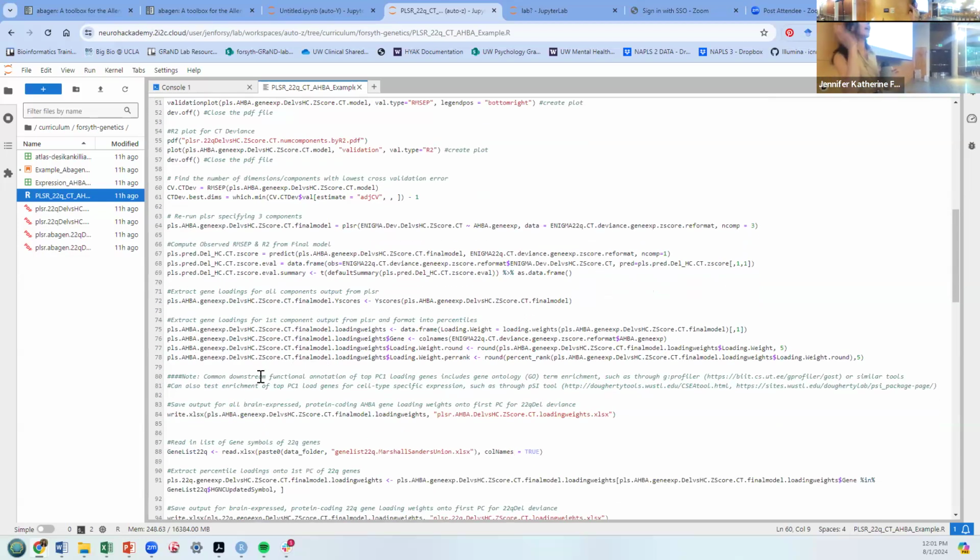So like I said here, you would then take that list of loadings, you would sort it so you're looking at the genes that load the most on that first component. A common strategy would be to take maybe the top 5% of those genes and then hop over. There are some R packages to do some of these functional enrichment analyses. There are also really nice point and click web GUIs to do some of these bioinformatic analyses.